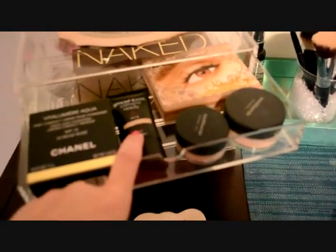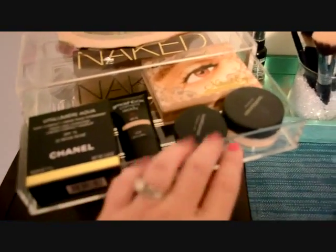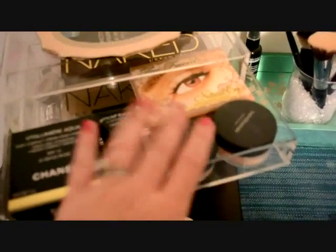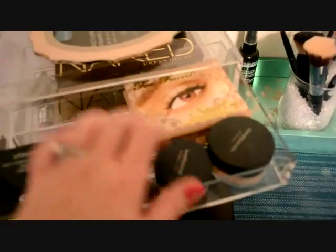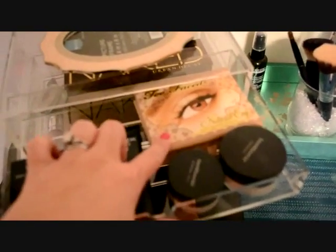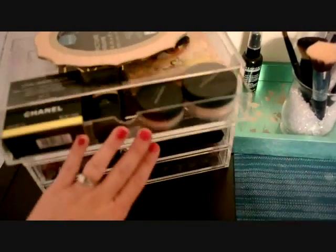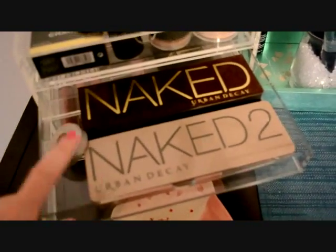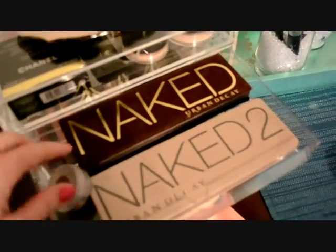So I have in here also the Smashbox BB Cream and my Bare Essentials Foundation and Mineral Veil, which I use a lot, so that's right there in the front. And this Too Faced Natural Eye Palette I'm using a lot right now, so that's also out. And then here are two of my most used palettes, the Naked palette and the Naked 2 palette.